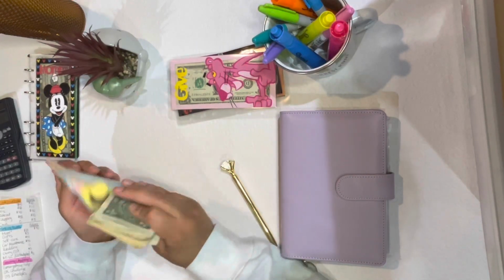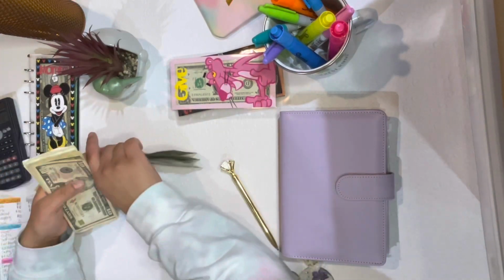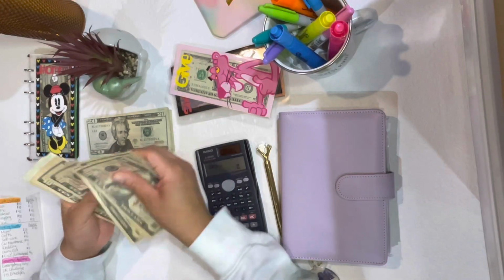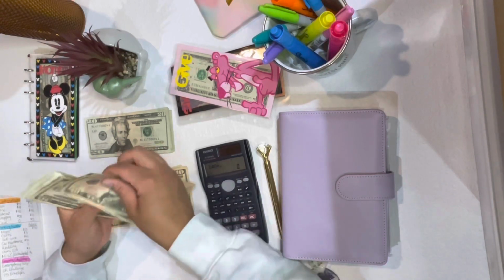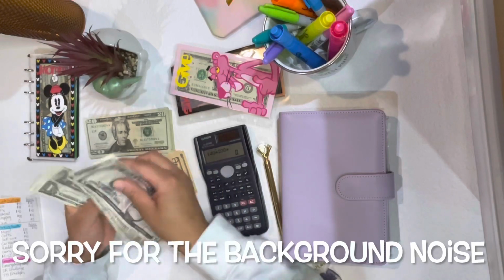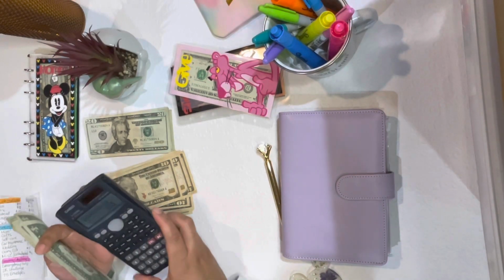I went to the bank this morning. So we have 1, 2, 3, 4, 5, 120, 140. Okay. So we have 140 plus 1, 2, 3, 4, 5, 6, 7, 8, 9, 10. That's 200. And we have 5, 6, 7, 8, 9, 10, 11, 12, 13, 14, 15, 16, 17, 18. Plus 18. And that's the total.